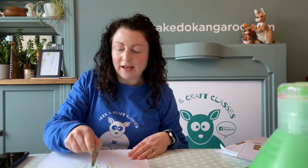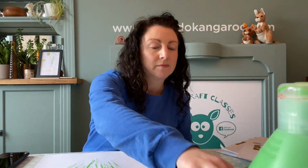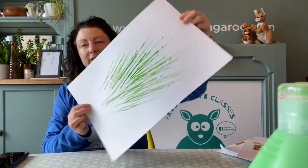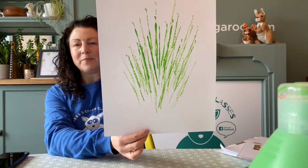Now, depending on your age, some of you might be a little bit too little to understand that. And you might just put green lines everywhere. And again, that's okay too. Everybody's different and everybody's artwork is different. And that is okay. So, let me see. Some green lines in the middle of my paper.